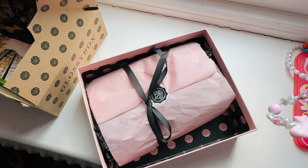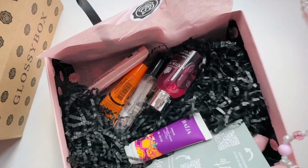Okay, so this month we've got the classic pink Glossybox, so let's open her up. I gave you just a little sneak peek there. Okay, I'm gonna open things in no particular order, but I can't resist starting with this.